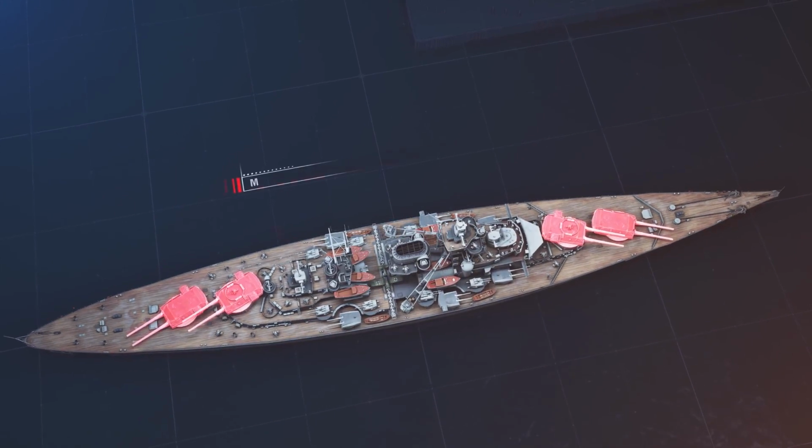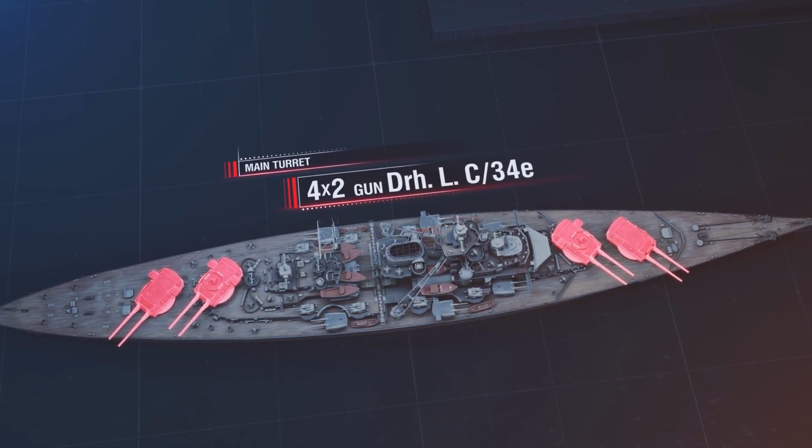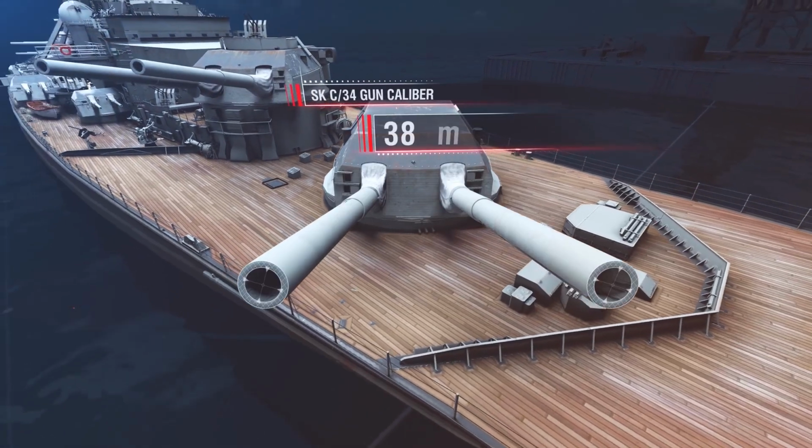The primary weapon of the battleship, her main caliber, was 4 twin turret mounts. SKC 34 gun, caliber 380mm.